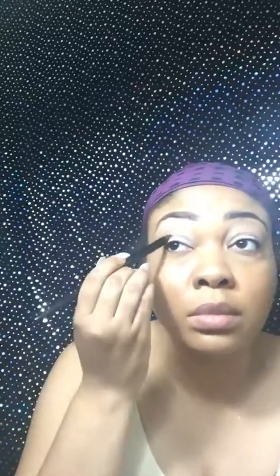Like that, and then I'm just right in my outer V in the crease. I'm just gonna take a dark brown. No, I'm just gonna put it up into the crease like that, like make a V in the crease area, and then I am going to blend it out. This is just a Urban Decay little blending brush that came with one of my palettes.